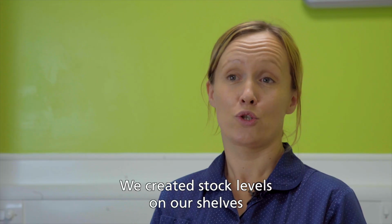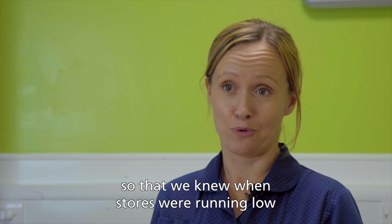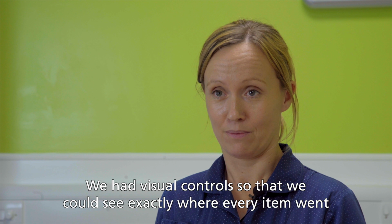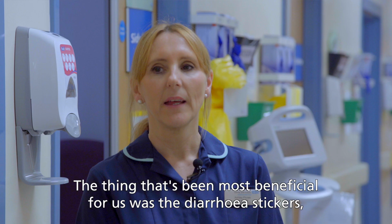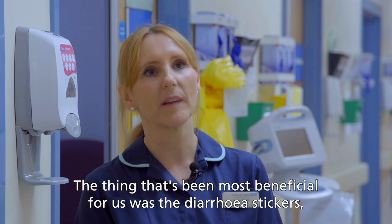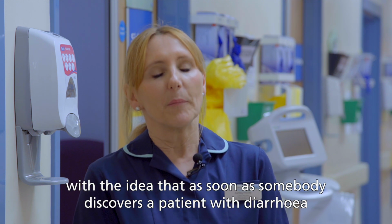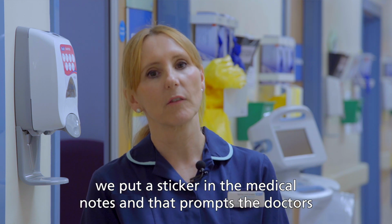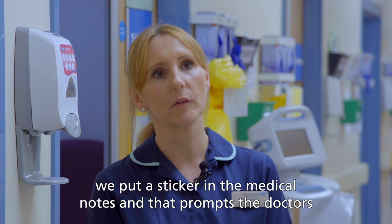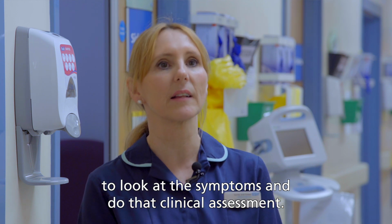We created stock levels on our shelves so that we knew when stores were running low and who to order from. We had visual controls so that we could see exactly where every item went. The thing that's been most beneficial for us was the diarrhoea stickers, with the idea that as soon as somebody discovers a patient with diarrhoea, they put a sticker in the medical notes, and that prompts the doctors to look at the symptoms and do that clinical assessment.